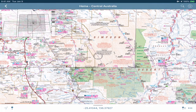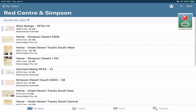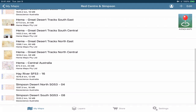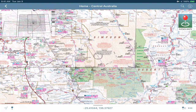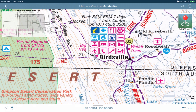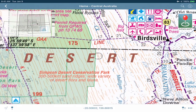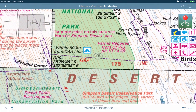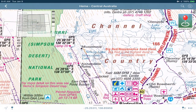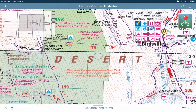Let's now go to Avenza. And I'm using the Central Australia map, but I have set up a collection here for the Red Center and Simpson, and will be able to easy scroll in and out there. So Hema Central Australia, and this is Birdsville. That are all the Hema maps, which you also would need to purchase extra. They do not come with application. So again, I think that is a map which is very easy to read. You know where you are. It has all the important information.